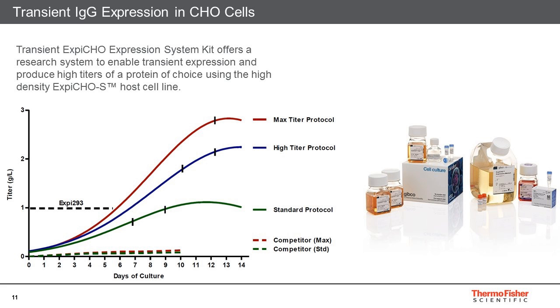As I mentioned, the ExpiCHO cells are a very robust cell line, and they are higher producing in transient expression. This is transient expression in comparison to our competitor systems, as well as the XB293 system. As you can see from the ExpiCHO expression system kit, regardless of which protocol you choose to use, the ExpiCHO cells are better or equal to the three protocols of our competitors.